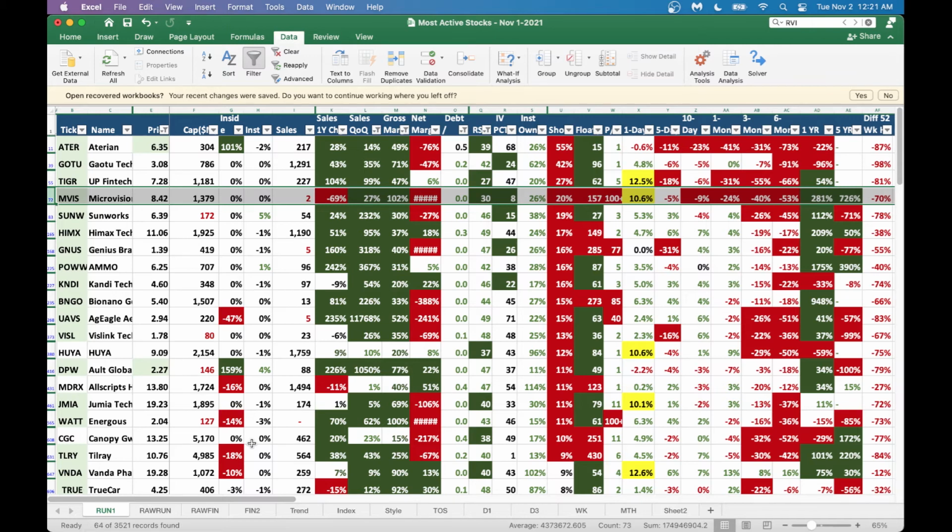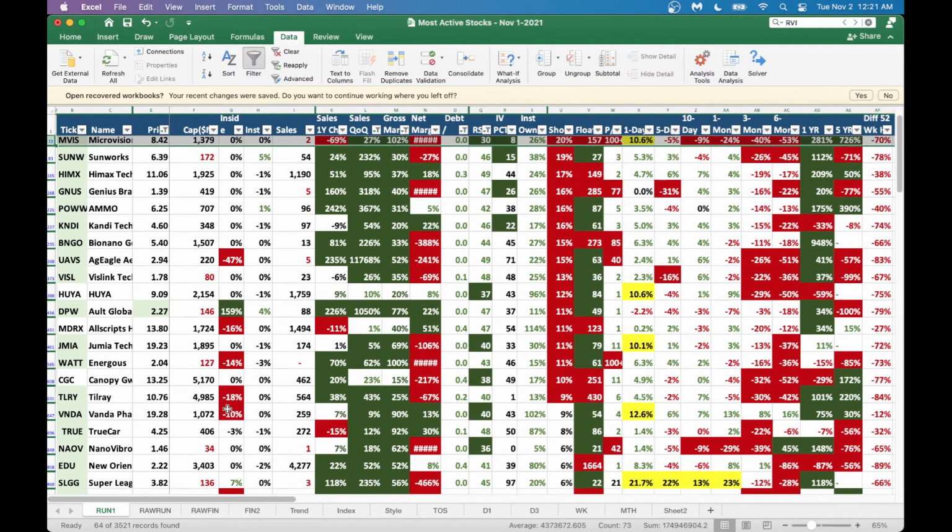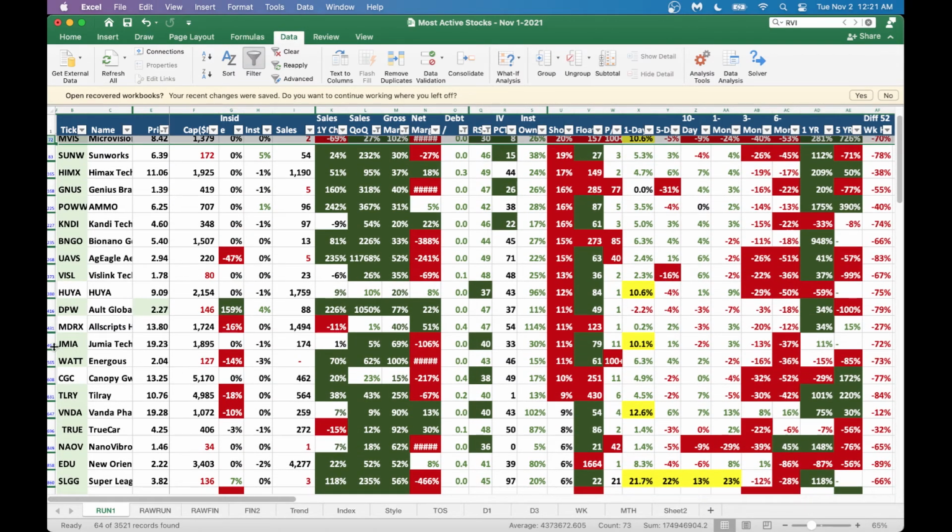Maybe you have a small account, or you don't want to buy high price stocks here. You could look at these names here and buy these and take advantage. As you scan through here, we got a few great names here. Jumia, one of my favorite here, and DPW also works here. Huya is a good one.